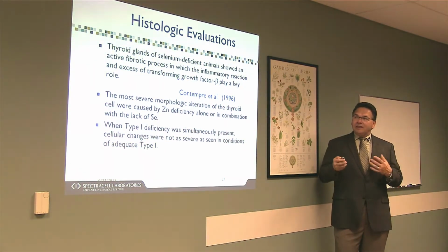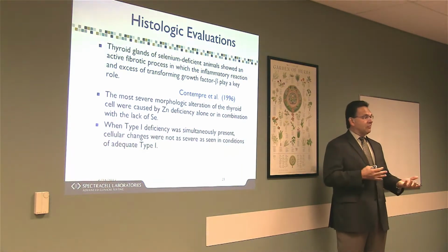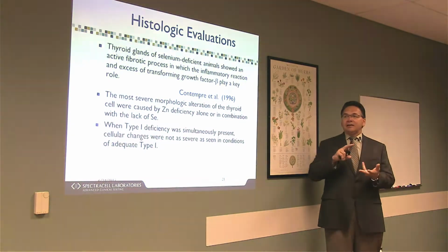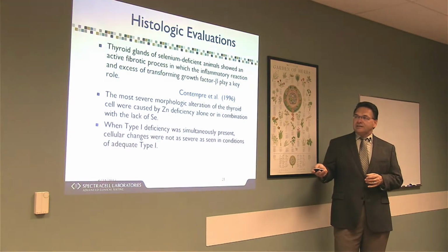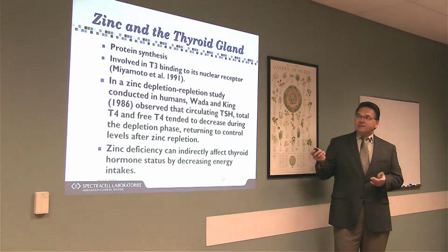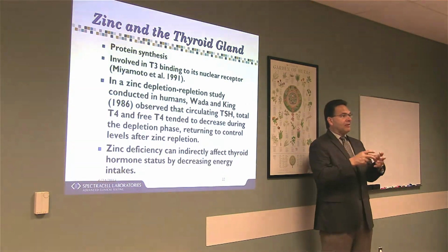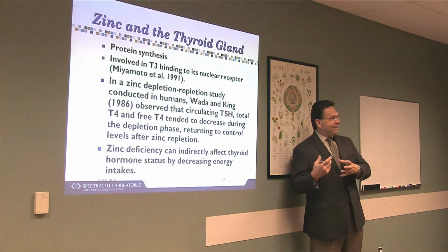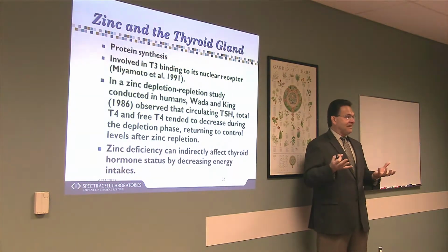So we have to look at these, and zinc's a very tough nutrient to look at from a serum. In fact, if you look up the literature on serum zinc and whole blood zinc and plasma zinc, most people say it's not a very good test to look at zinc. And then once again, showing you zinc and thyroid gland. Think of this, when we talk about diabetes, we talk about insulin receptor. When we talk about thyroid, in order for the thyroid hormone to work on the nuclear receptor, we need zinc.